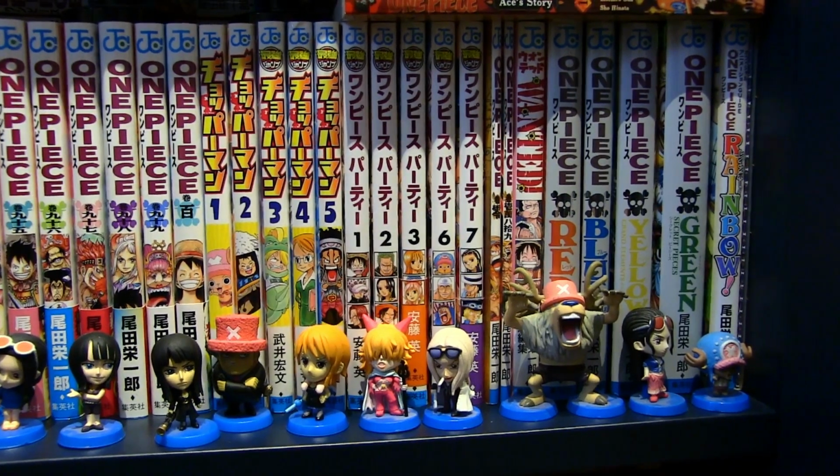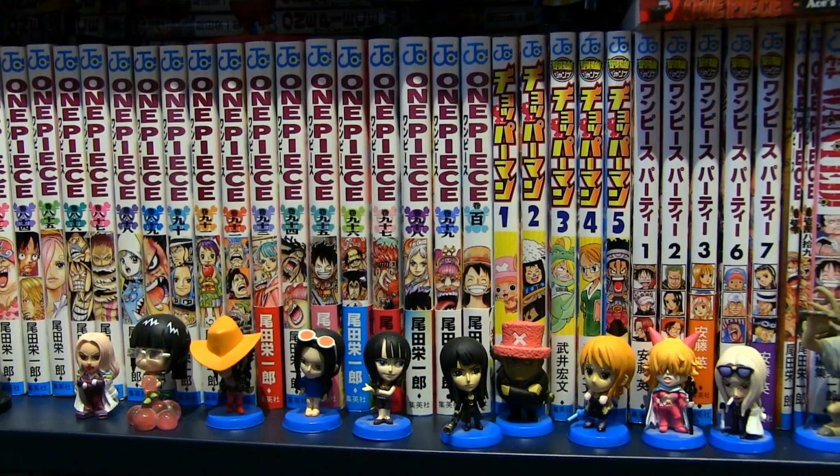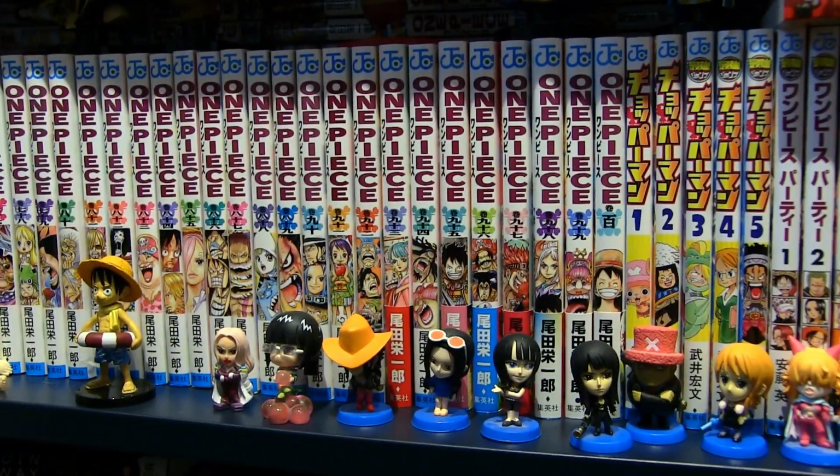So the next shelf is, well, it's all just One Piece. So this is where I store my One Piece manga. I'm a few volumes behind. I think the last one I got was volume 101, so I think we're on 104. I need to go back and buy stuff.